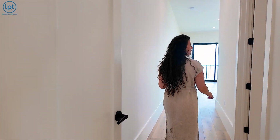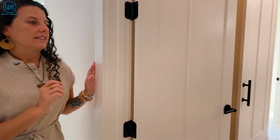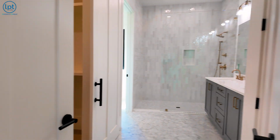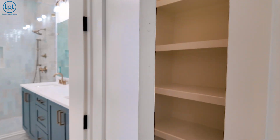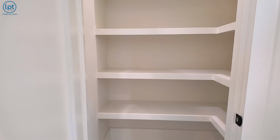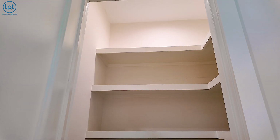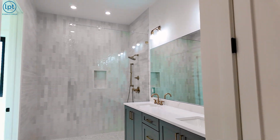Here's one of the masters. Look at this bathroom and the linen closet. When you think linen closet, you probably think something kind of small. This thing is fantastic. I could use this as my main closet, just about, for the winter seasonal clothing. I love the color scheme in here.